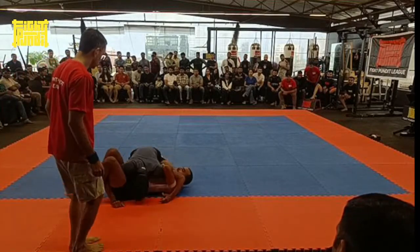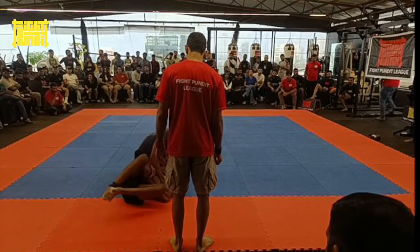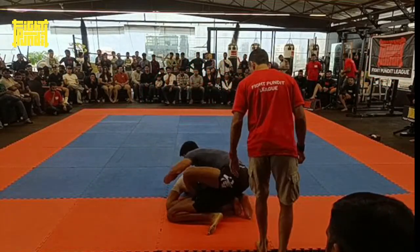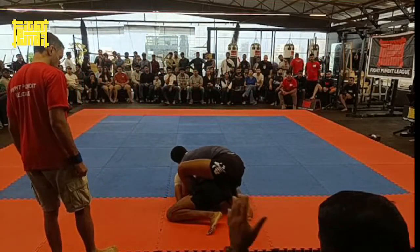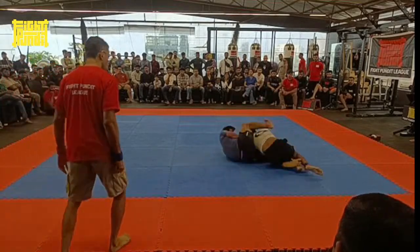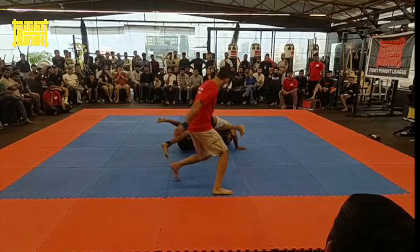Joshua trying to isolate one of the hands of Rohit with both his legs there. It's not usually effective. Rohit escapes that one. Rohit has really kept top control very well. Switching positions, no doubt. Going for an armbar again. Can he finish the armbar?